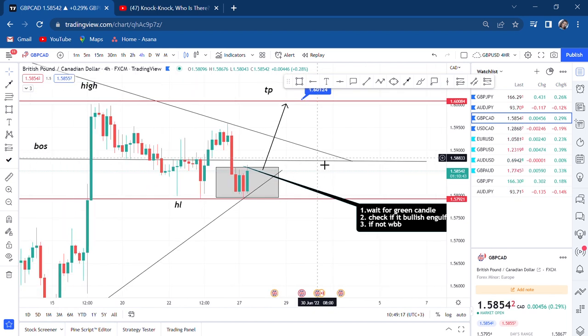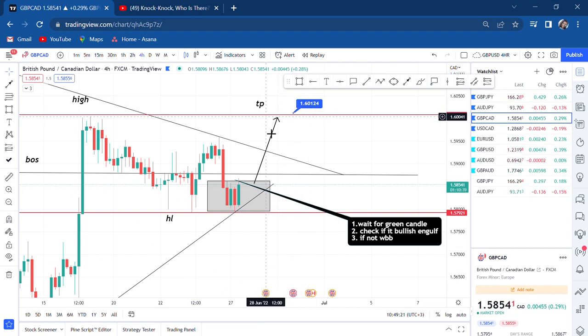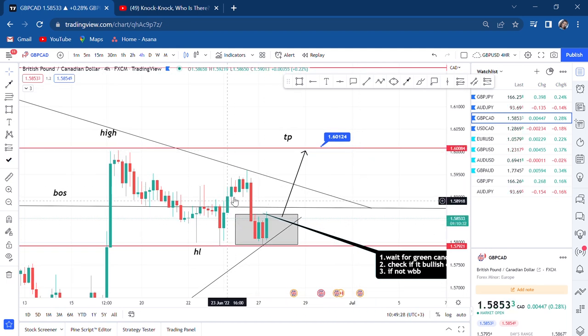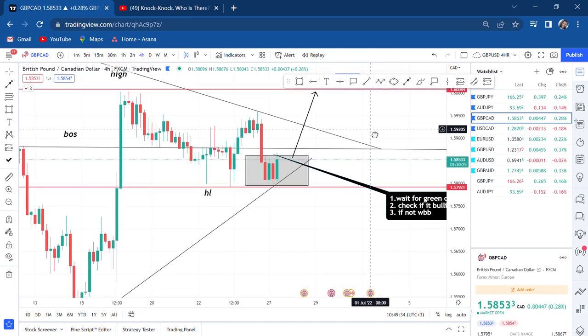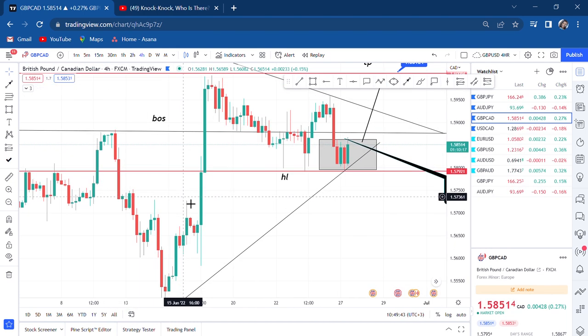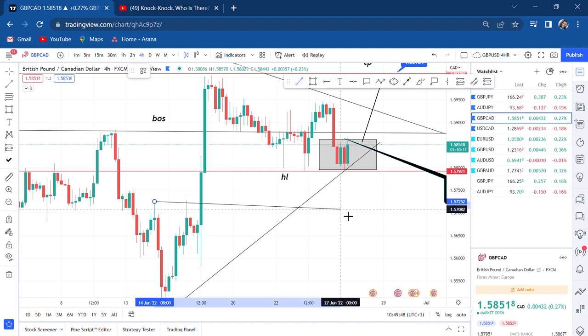So I'll be targeting back here. If this market breaks here, we may target the next resistance. So on GBP CAD, I'm only waiting to see if the market breaks this box for me to buy. What if they break on the downside? If they break on the downside, they may be coming to retest this zone. You see, even here we have a break of structure. Let me show you quickly. If they break down, they may be testing here, because even here we have BOS.